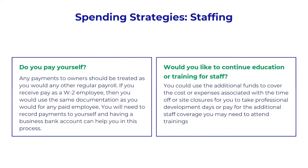To determine how much you should pay yourself, you could begin by drafting a monthly budget and tracking your actual revenues and expenses to understand how much you usually take in and pay out for the month. This will allow you to see what a reasonable wage may be for yourself. Any payments to owners should be treated as you would any other regular payroll.